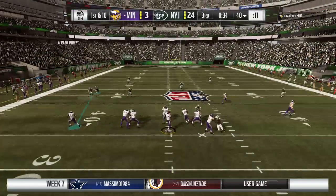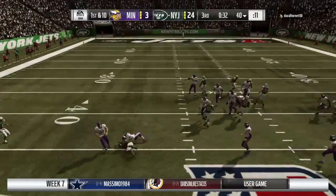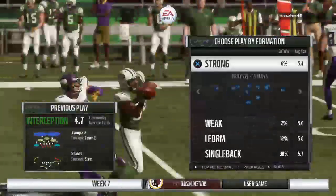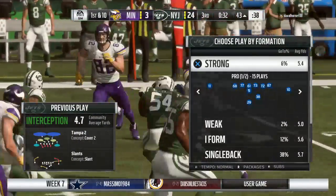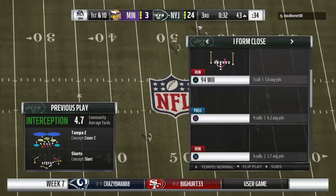A 1st down throw for Cousins. And his pass is intercepted for the 4th time today. Picked off by the linebacker, Avery Williamson. And to the 43. So down inside the 45 to the 43-yard line. That's where they'll take over.